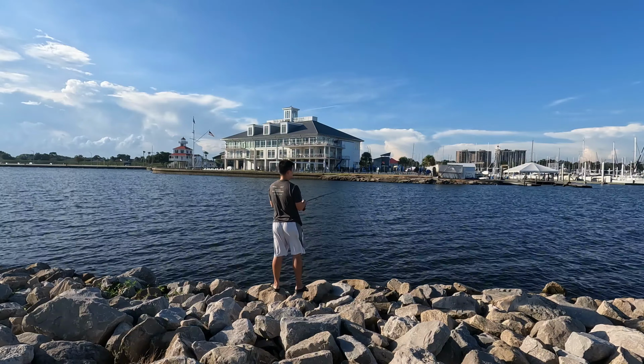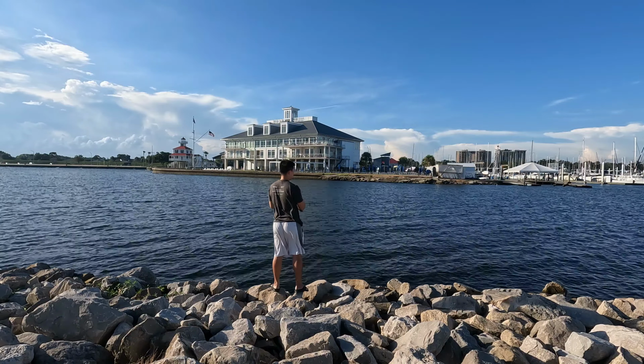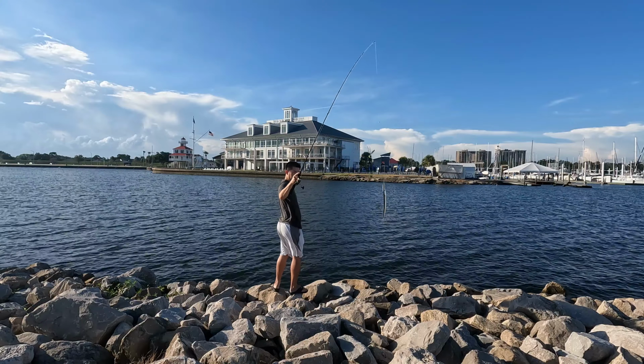I'm hooked up to a needlefish, so this is a good sign that speckled trout gonna be around later out there.